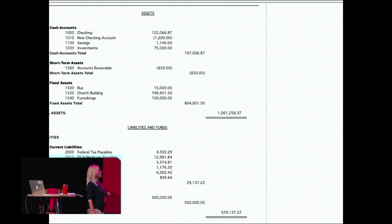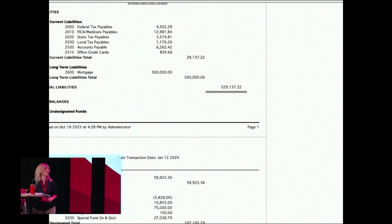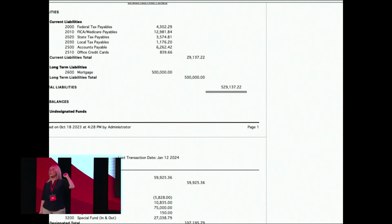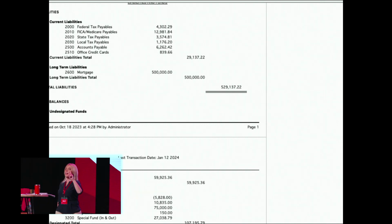Other office credit cards is what I have it assigned to. It's really low. Sorry, guys. Office credit cards up there at the top. That's what I have it assigned to. So it used the expense number. That way it's expense for the time that it got purchased.